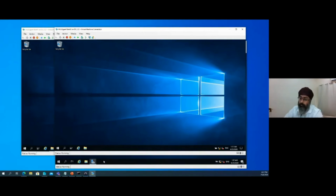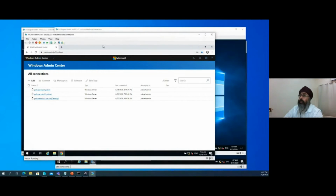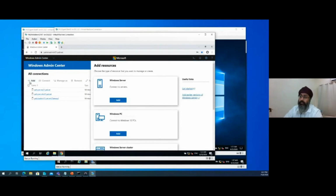So there's another server which I created here, which is called, hold on, Palvin Admin Center 01. This is actually Windows Admin Center. This Admin Center is a very good tool to have. It gives me the ability to use the GUI to configure the storage replica. So I just want to add in the servers. There are two servers I haven't added yet actually. Never mind, we just add.